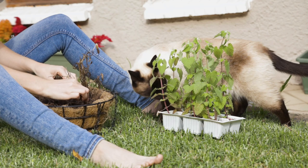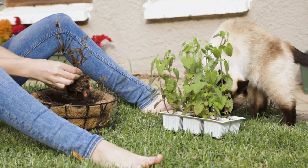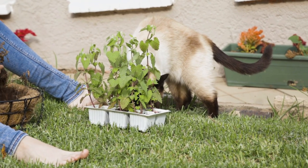Yeah, I think eye problems in general with Siamese are always a problem. Because of their blue eyes, I know Momo has issues with bright sunlight and he tries to avoid it, so this probably doesn't really help either.